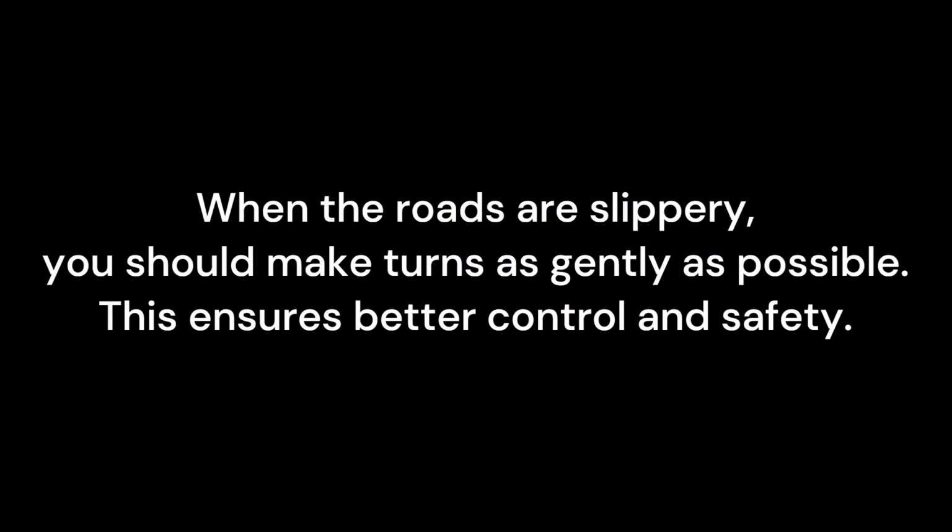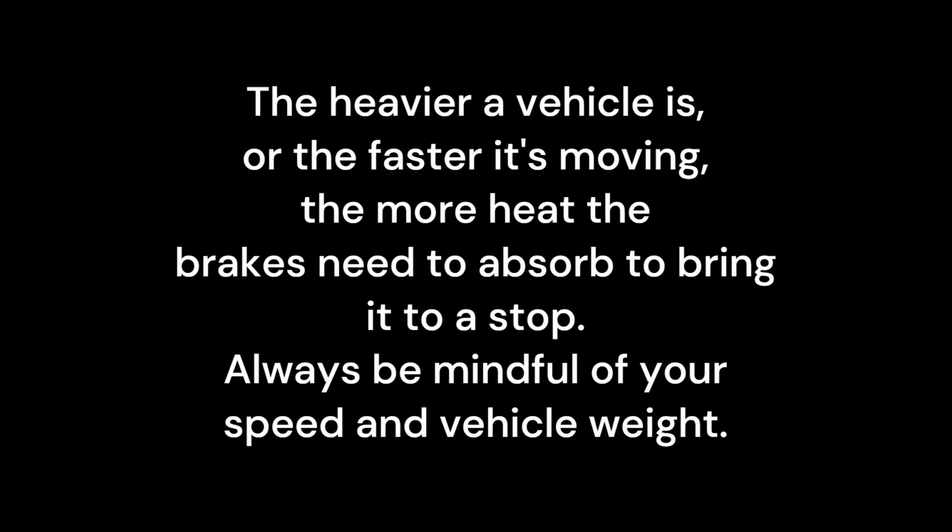When the roads are slippery, you should make turns as gently as possible. This ensures better control and safety. The heavier a vehicle is, or the faster it's moving, the more heat the brakes need to absorb to bring it to a stop. Always be mindful of your speed and vehicle weight.